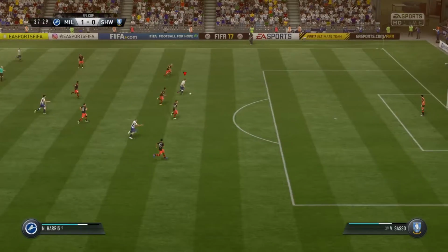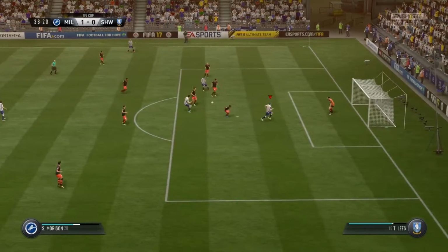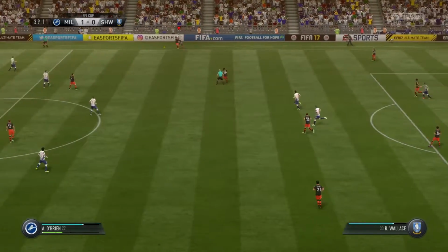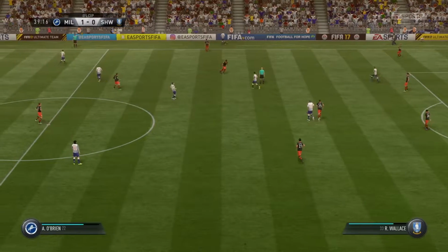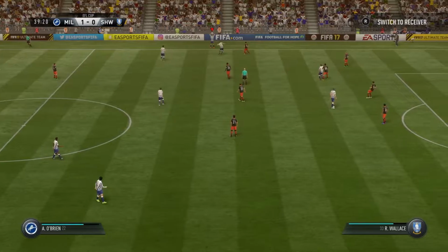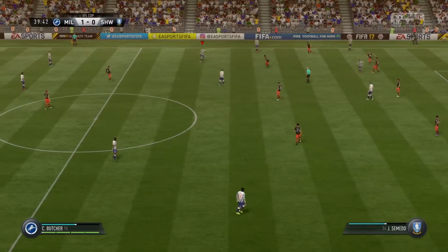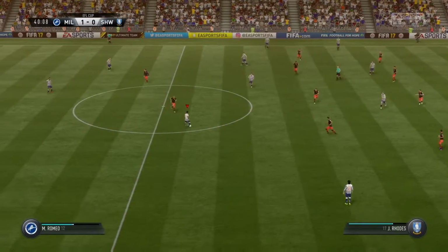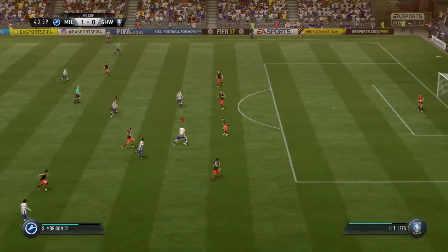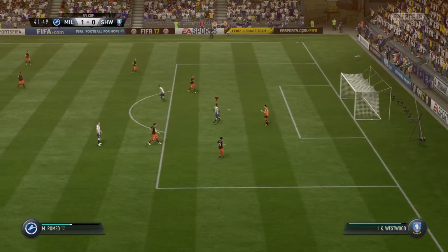The break is definitely on. Shot's on! He's blocked that well. That's a proper old-fashioned clearance there from the defender. Callum Butcher. He's coming forward with some danger. And that goalkeeper can just saunter out and pick that up.